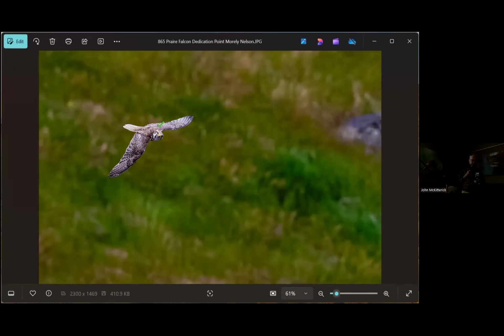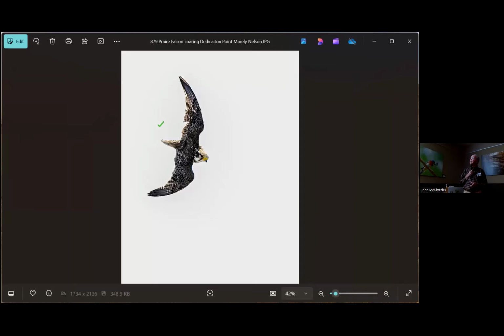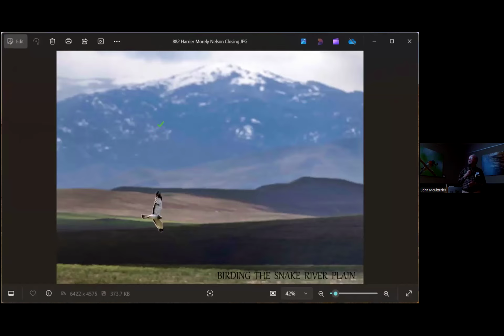Here's a closer look at the female coming by. Multiple shots of her down there. The cameras are just click, click, click, click. At any rate, she got up at eye level. You can tell it's a female with the dark armpits and the black underwing coverts there. Really neat close encounter there. And at one point, she turned and banked and gave us a different view of her. So that's it: birding in the Snake River Plain.